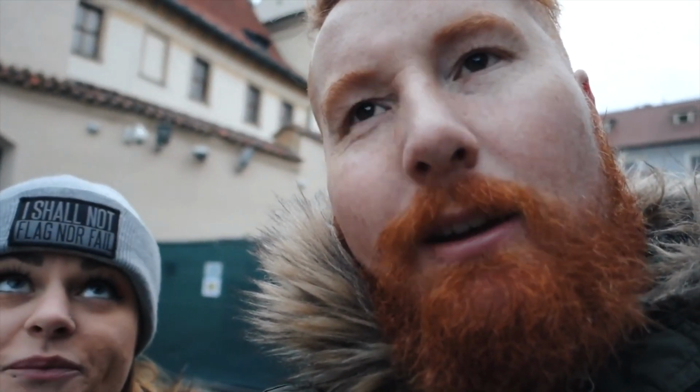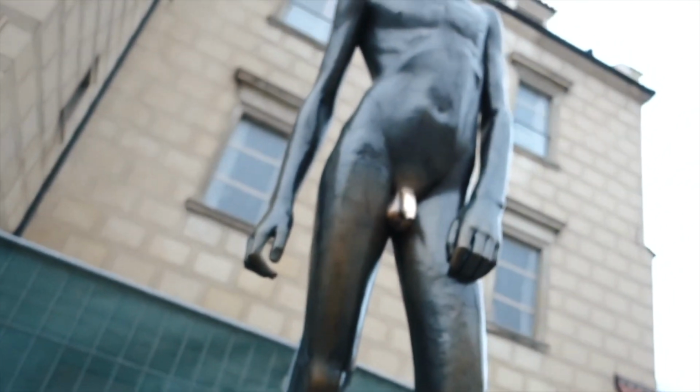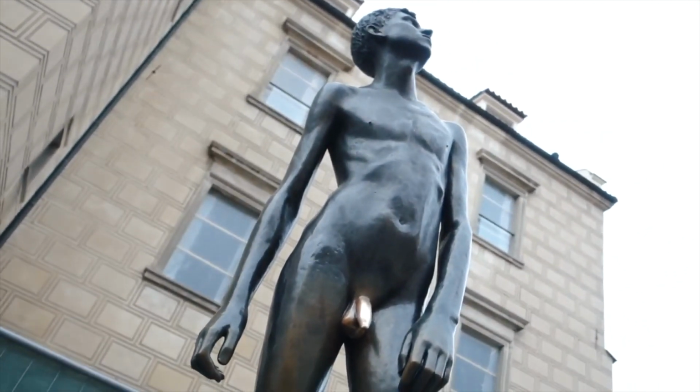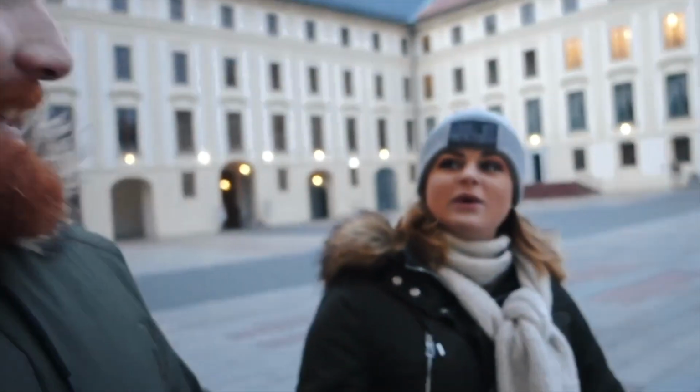Statues around Prague, they're like this brown colour, but the parts that people keep touching are gold. So explain this. Just a little bit suspicious. Surely not. People don't just go around. People surely just don't.